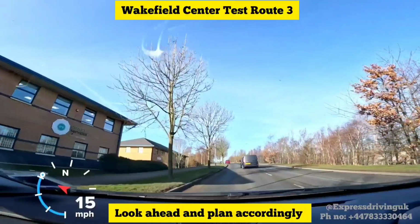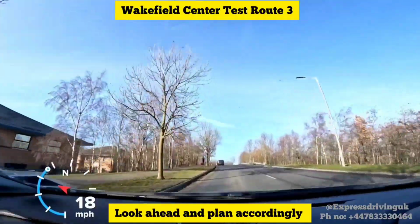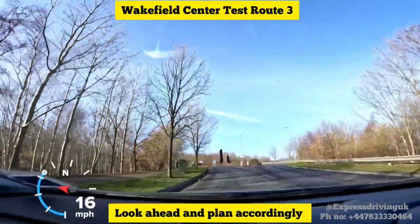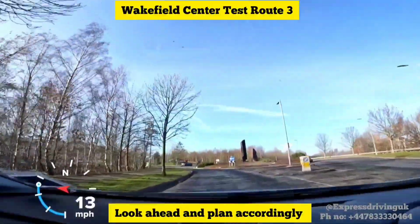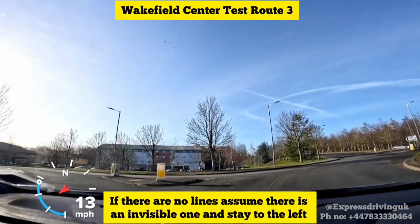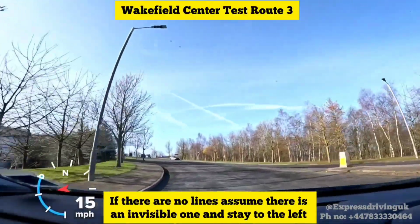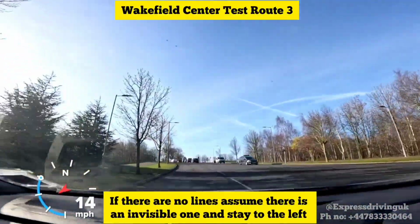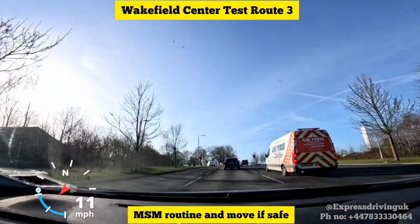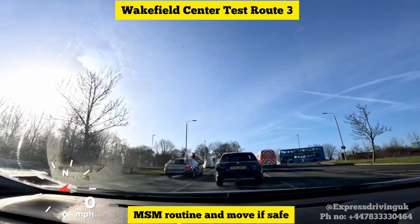Okay, now we're approaching a roundabout. This roundabout's quite tricky, but we will be taking the second exit ahead. So I'll leave the roundabout to you. Good position, just left of the invisible line. And good mirrors and signal coming off the roundabout. Now, here the examiner will need you to get into the middle lane, so please check accordingly, make sure it is safe, because other vehicles could try to pass you there. It is quite tricky, that one, so be very, very careful with your assessment.